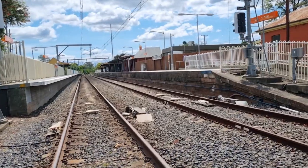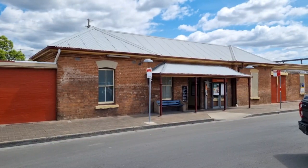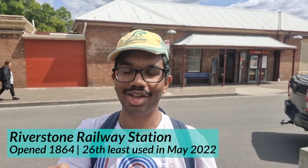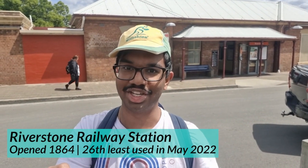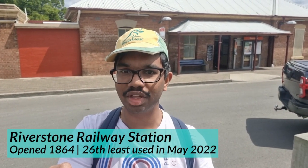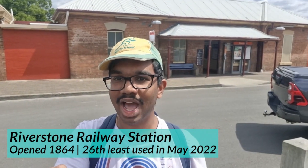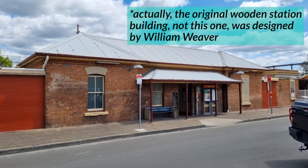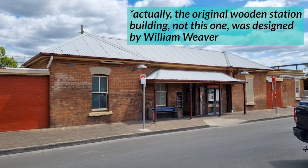We are now at Riverstone. Alright, so here I am now at Riverstone Railway Station. It opened in 1864, so one of the original stations, and it has a heritage listed building right behind me, which was designed by William Weaver. The original wooden station building lasted until 1886, and the new brick station building, that one, was built in 1889, and it survives to this day, which I think is pretty cool, right?